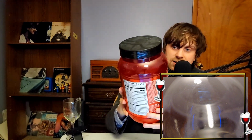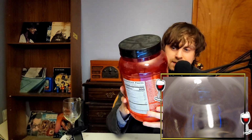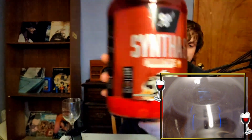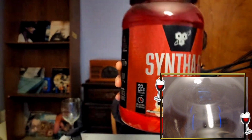You are getting 10 grams of essential amino acids, naturally occurring EAAs, muscle recovery, which that's not really a thing, 200 calories, so it's not a lot, it's not a little, and it supports muscle building. So this is what the bottle looks like. It's just like a red bottle.